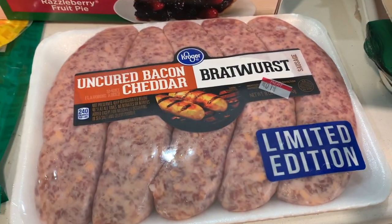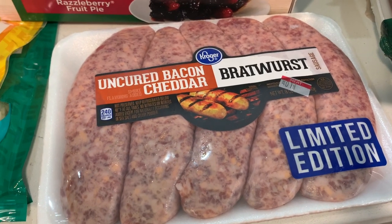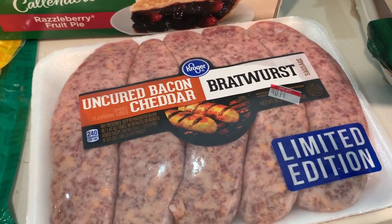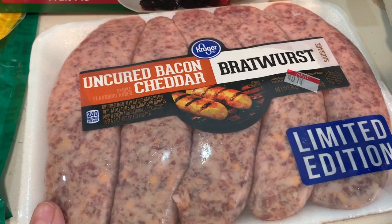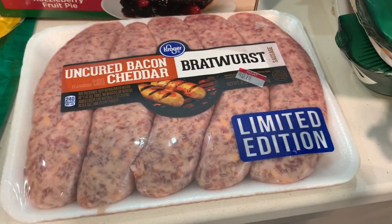All right, for meat, the bratwursts were, I think, $3.77. Also in the deals for the week, there was one package of this uncured bacon and cheddar. I don't think we've had that one. Again, summertime, I like to keep things for the grill.